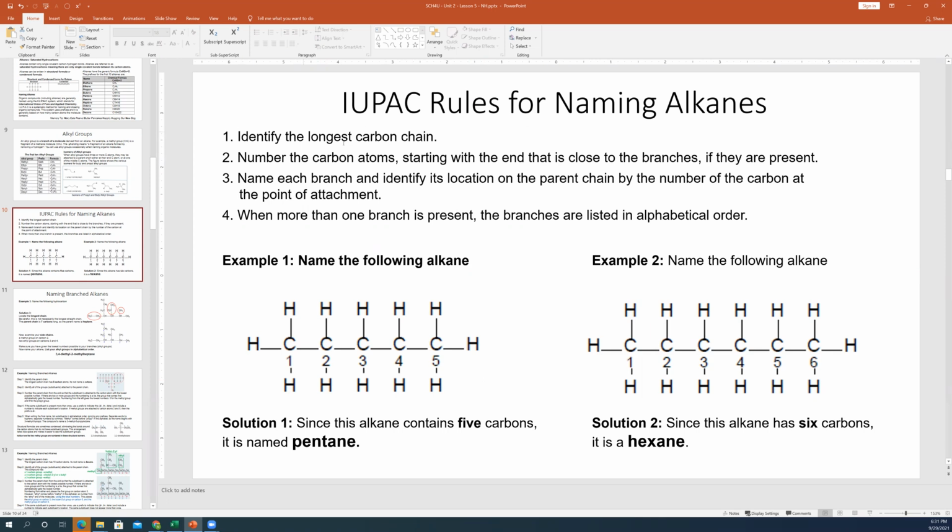We will go through them very slowly and build on each of these concepts so that you can get used to the idea of how you go about naming these alkyl chains. Once you understand how to name them, then you can name any compound, and it's just a set of rules, a set of steps to follow. So let's look at this very basic example. In this example, it's very easy. There's no branching coming off anywhere. It's just a straight chain of hydrocarbons.